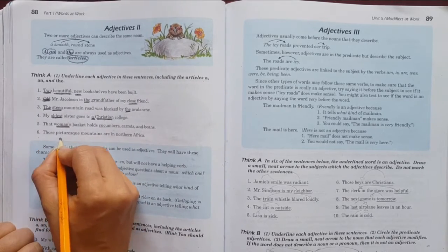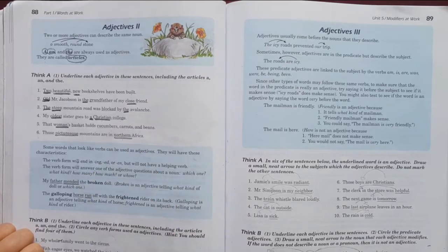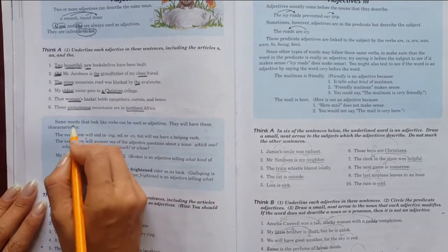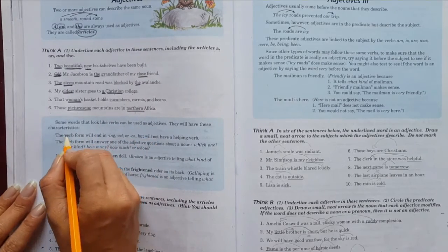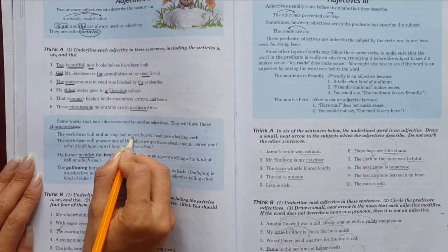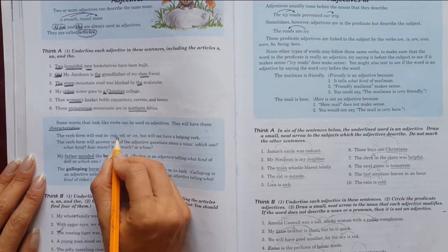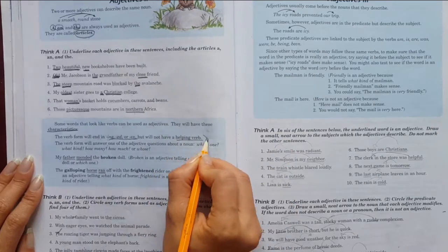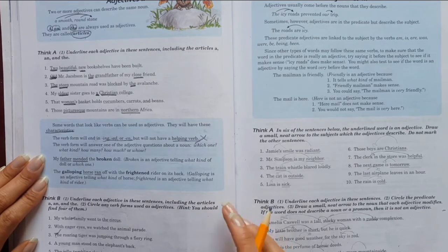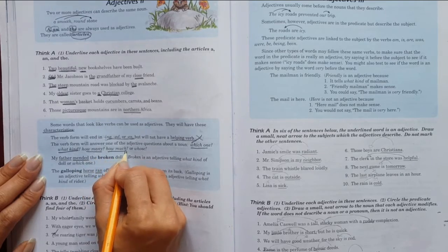Here, six, those picturesque mountains are in northern Africa. ¿En qué parte de África? Northern, right? Here, some words that look like verbs can be used as adjectives. They will have these characteristics. Hay algunos verbos que pueden ser adjetivos, pero tienen que tener estas características. The verb form will end in ing, ed or en, but will not have a helping verb. ¿Vale? Entonces, todos aquellos que terminan en ing, ed or en, pero que no tienen helping verb. The verb form will answer one of the adjective questions about a noun. Cuando el verbo responde cuál, qué clase, cuántos, how many, cuánto vale, or how much, cuánto, or whose, de quién es.